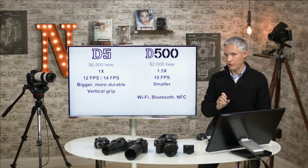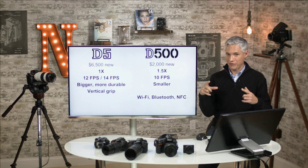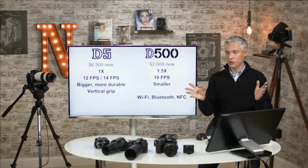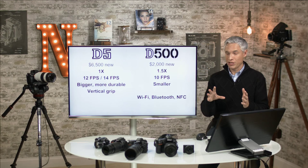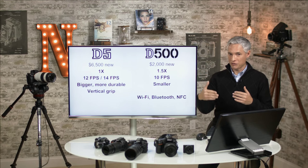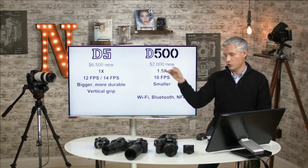The biggest difference is the D5 is a full frame camera with a 1x crop factor. The D500 has a sensor that's a little bit less than half the size with a 1.5x crop factor. That means at a given ISO, you can expect the D500 to have a little bit more than twice as much noise. It's going to be about twice as noisy, basically. The smaller sensor is actually an advantage to most of us shooting sports and wildlife because it brings you closer and it extracts more detail from the center of your lens. That means that in those times when you have to crop anyway, which is really common for wildlife and sports photographers, you'll be getting more detail than if you were shooting with a D5.